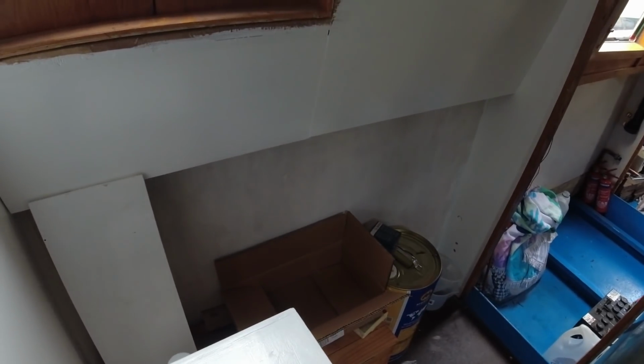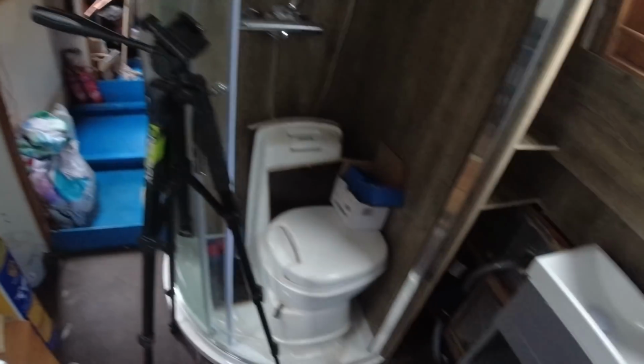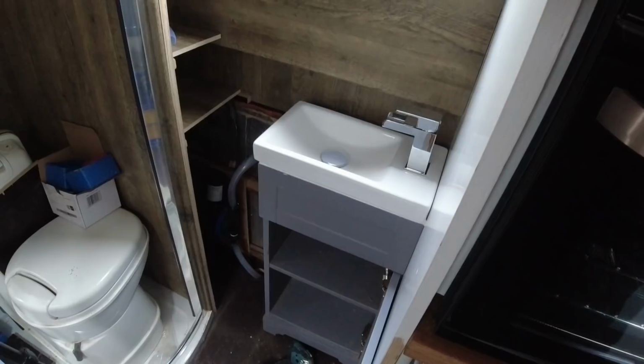And then think about sorting that back wall, deciding what I want to do with that back wall. I'd like to put some copper sheet on there, but I don't know yet. I'll have to see if I can get some and how expensive it is first. So that'll do for today. Quick tidy up, then I'm going home. Okay, see you tomorrow.